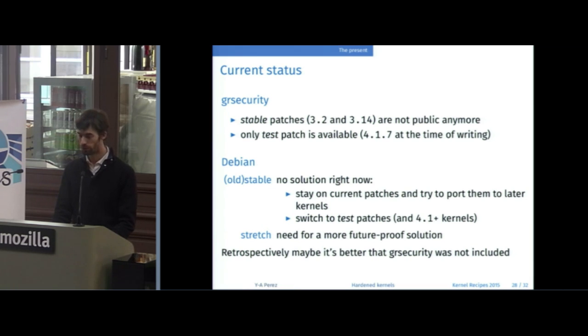For Debian stable and oldstable, so Wheezy and Jessie, I don't have a good solution right now. We can stay on the last published patches, maybe try to port them to later kernels, but it will be hard. And it will keep getting harder. We can also switch to the test patches and hope 4.1 kernels and later will work fine on those distributions. I don't think it's really problematic to use more recent kernels in older distributions, but you might have some surprises. And for Stretch, which is the next Debian, we really need a more future-proof solution. So retrospectively, maybe it's better that inclusion in Debian was refused, because I'm unsure how I would have dealt with that if I had a Linux Grsec package inside stable right now.